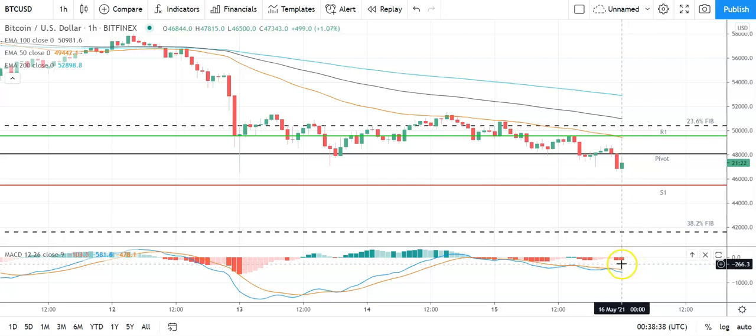Looking at the MACD, we had a widening of the bearish histograms at the turn of the day, suggestive of some downside ahead. On the EMA, the 50 has pulled back marginally from the 100 and the 200. That's also a bearish indicator. So key would be to move through the pivot 48075 and back through to 49,000 levels to bring resistance levels into play. Failure to do that and support levels will be in play.